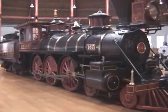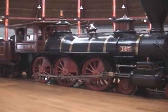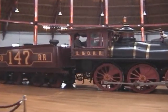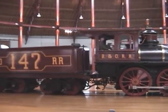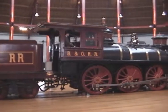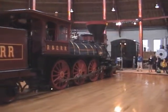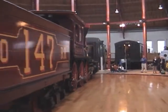Many of those locomotives were actually wood burning. This particular locomotive is a coal burning locomotive. The big difference being that the steam given off by a wood burning locomotive doesn't leave as much dirt as what you see in coal burning. So this is not as ornate. It's a little bit more simplistic. And by 1884, 1885, the B&O wanted to paint its locomotives black. And that was for maintenance purposes as much as practical application.